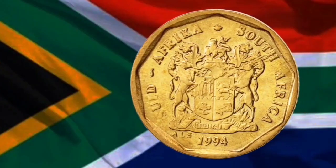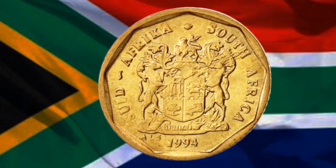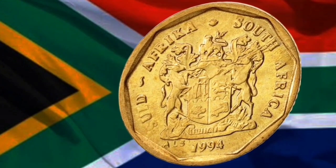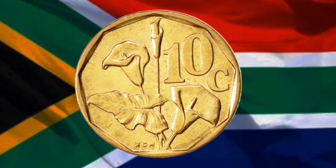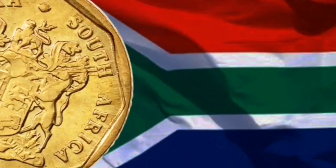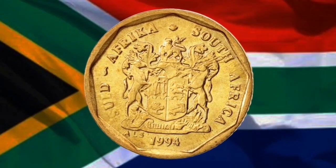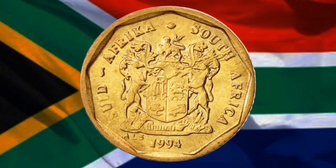The 10-cent coin continued to carry cultural and botanical symbols unique to South African heritage, maintaining a consistent yet evolving design throughout the years. On the obverse side of the 1994 10-cent coin, you will find the South African coat of arms, which reflects the nation's complex history. Around the emblem, the name of the country is inscribed in English, Afrikaans, and 2 additional official languages, showcasing the transition to a multicultural republic.